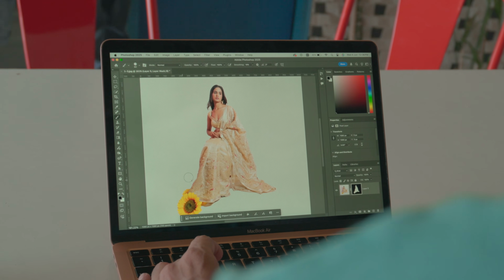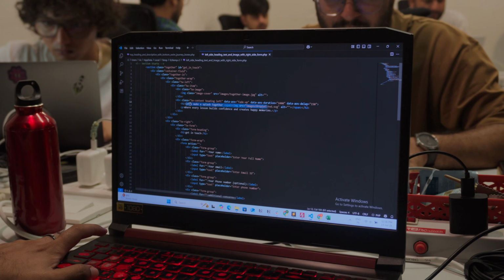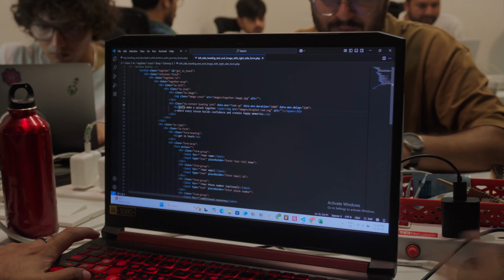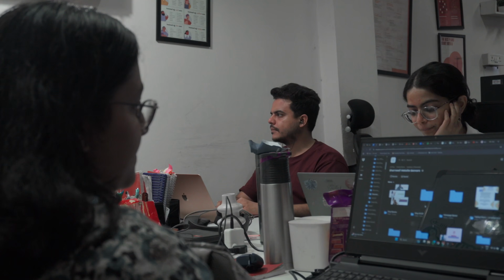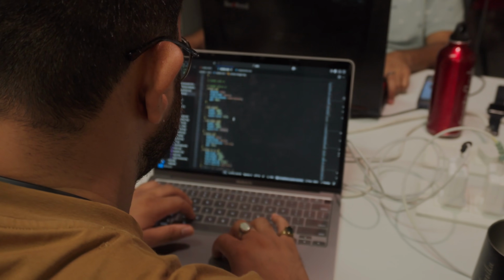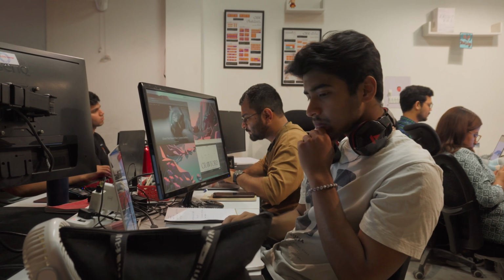Because launching a D2C website isn't just about visuals, it's a layered process where every detail affects how a customer moves, clicks, and converts. The website development process is detailed, layered, and often far more time consuming than it appears. From structuring content and refining layouts to ensuring responsiveness and performance, there are countless decisions being made at every stage.